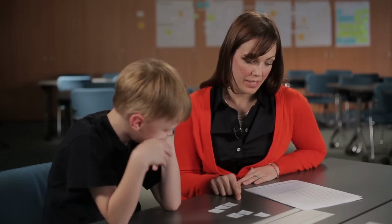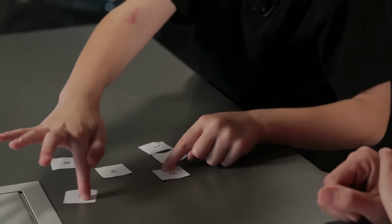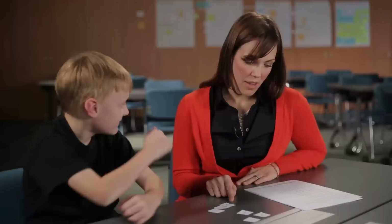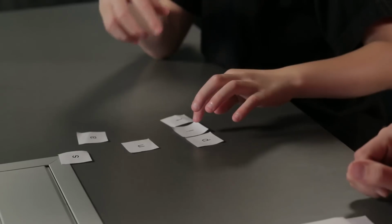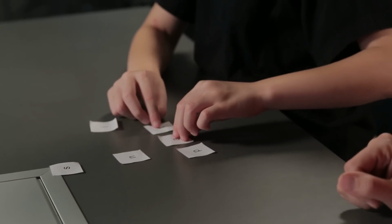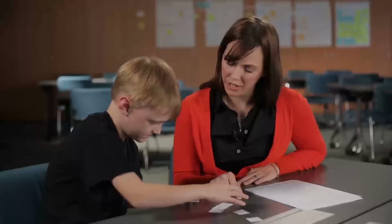If that says sit, make it say pit. If that says pit, spell pat. So what's that word? Pat. You can see how fun phonological awareness can be and how important it is to reading success.